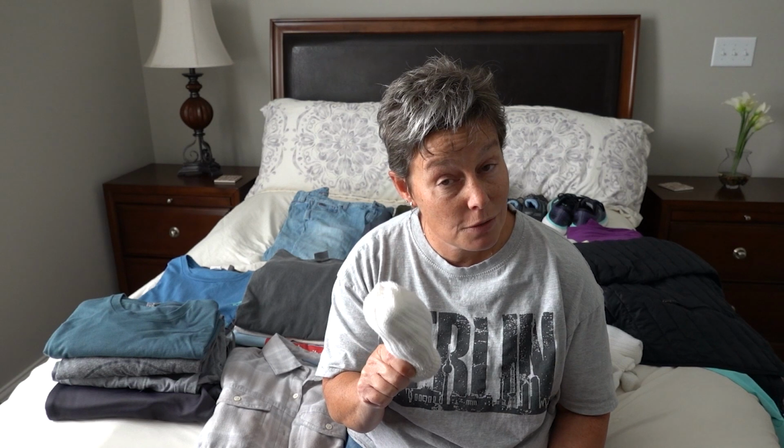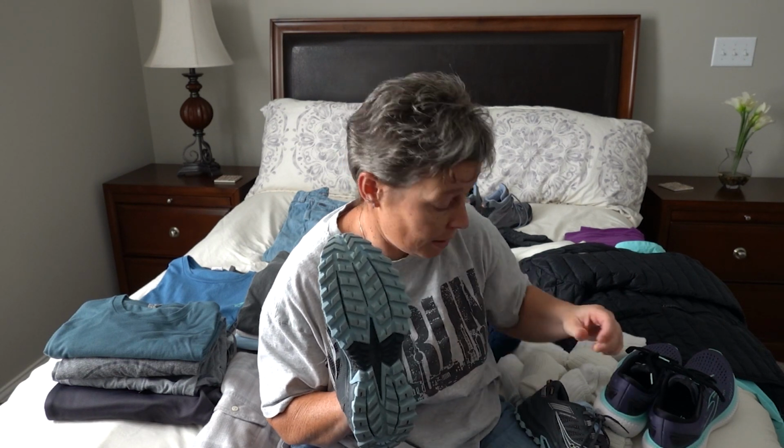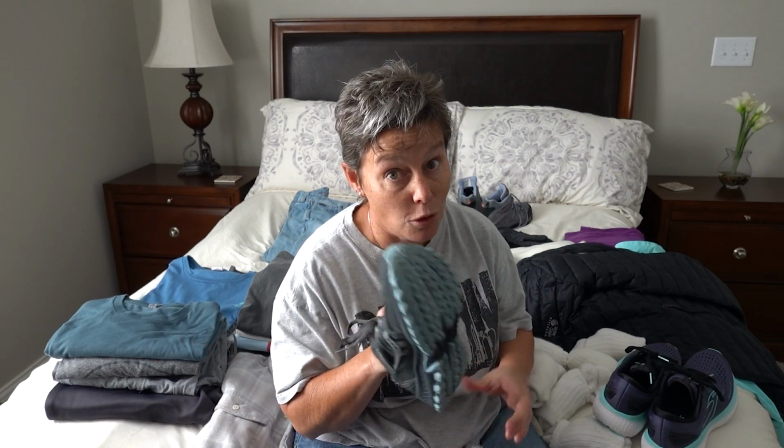And on the subject of socks, we do take just a regular pair of tennis shoes so it can be comfortable. And then we do actually have a pair of waterproof tennis shoes. And these are very comfortable. They actually have a good grip on the bottom of them. So if it is slick or you're doing some kind of hiking in the rain, they have a good grip and they keep your feet dry and warm.